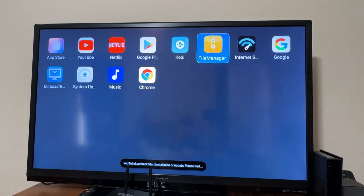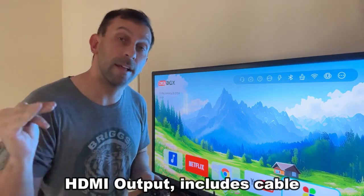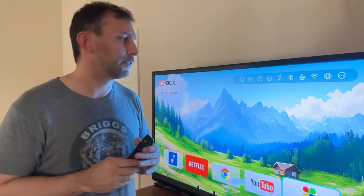Now, there's 4 USBs in here, which makes it even more robust. A straightforward HDMI cabling, and that HDMI cabling does come with it, as well as the DC input for power, and we'll go over all of that in the up-close portion of the video as well.